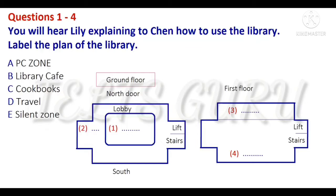Okay then. Let's look at the plan of the library. Here, you can see the main door on the north side that leads into the lobby. In the middle of the building, there's a big open PC zone. The lift and stairs are on the left as you go in, and on the other side of the building, there's the library cafe. That part of the library is pretty sociable. It's a good place to study with friends.